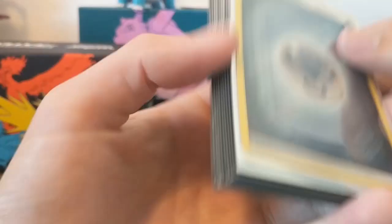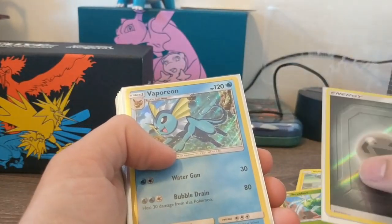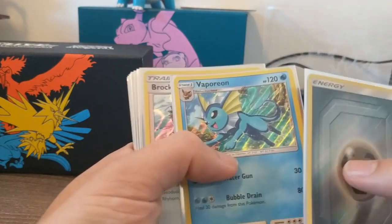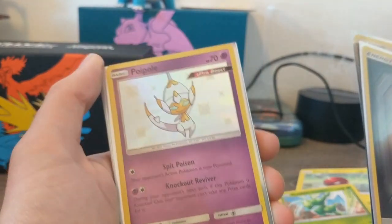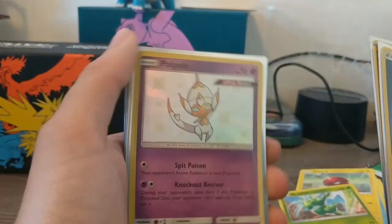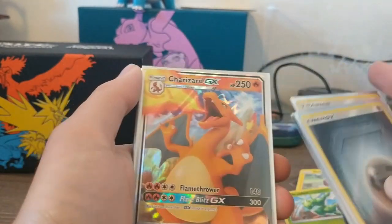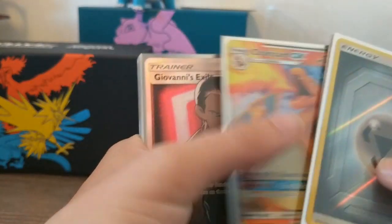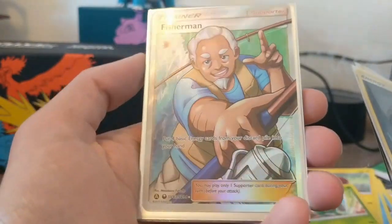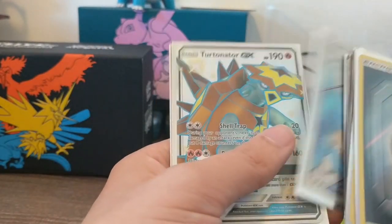And can you even really complain when you get a full art card? So we did get a Steel Energy reverse, like shiny reverse holographic, a Vaporeon holographic, Brock's Training holographic, a Popoil, little alien boy shiny, a Rylou shiny card, the Charizard GX. Sadly, it's not the official Charizard Shiny GX, but it is still a beautiful card to pull nonetheless. A Giovanni's Exile full art, a Fisherman full art, some of the artwork on these new full art cards is just next level.